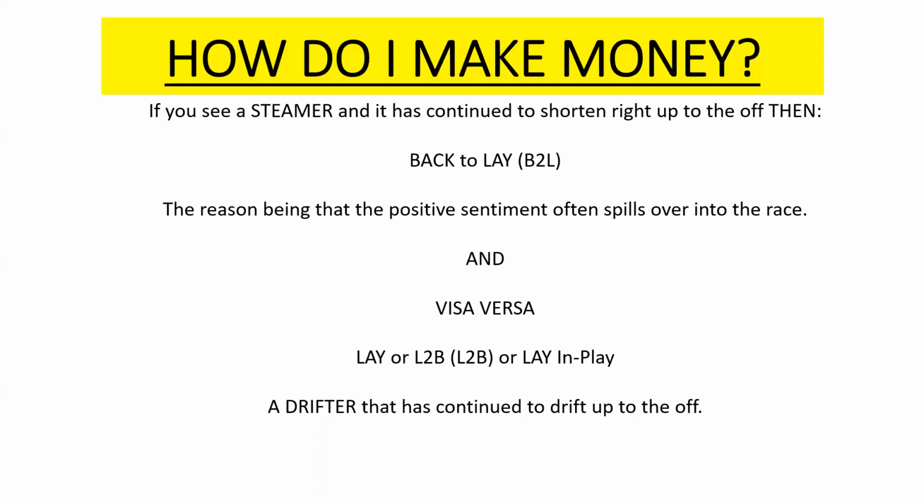You go and put your money on, say, I'm going to lay it at 12-1, and then actually it has the 4-1's chance and comes in. You're very exposed. However, if that drift has been going on all the way up to the off, that's the important thing. If the drift goes all the way up to the off, then lay, but preferably lay to back or lay in play.